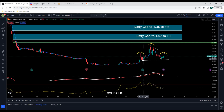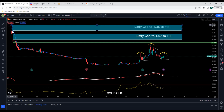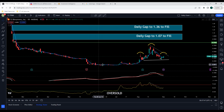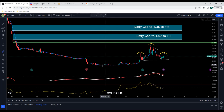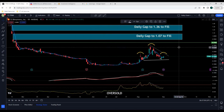You can see here after its most recent earnings, it had a very nice rally up here. And in the last video, we highlighted that there's two gaps up to fill. It was very oversold. This is our RSI, your relative strength index, and it tells you when something is oversold or overbought. You can see we started to form this bullish divergence where we were creating higher lows, meanwhile the stock was making slightly lower lows and trending sideways. And it went on a tremendous rally, from the lows over here in June up to the highs, over 1,000% on that rally.